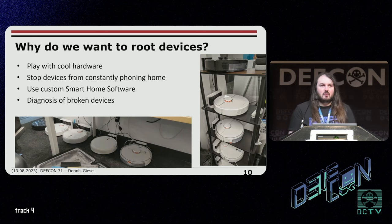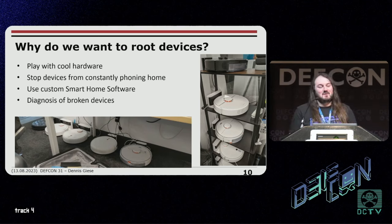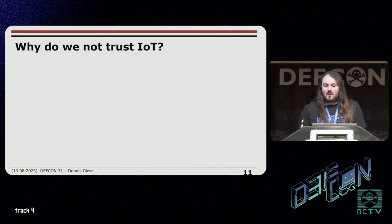A thing which becomes more and more important is also the right to repair. By rooting devices, or at least having the tools to be able to do so, we can diagnose broken devices. Especially in the US, there's a problem that you have a warranty of one year and these robots tend to break after one year, so it's very useful that we can figure out what's going on with devices. And we also want to verify privacy claims. Companies can say a lot of things, and marketing people can do that too, but we want to actually know if it's true or not. So why don't we trust the nice companies, and why don't we trust IoT?